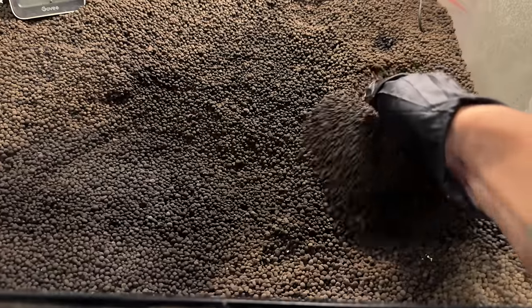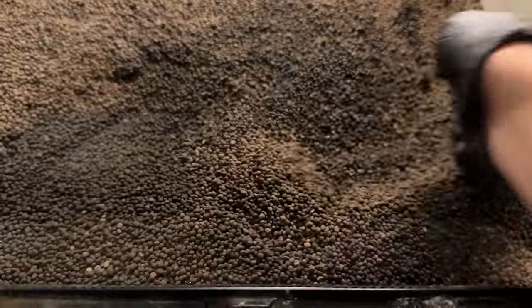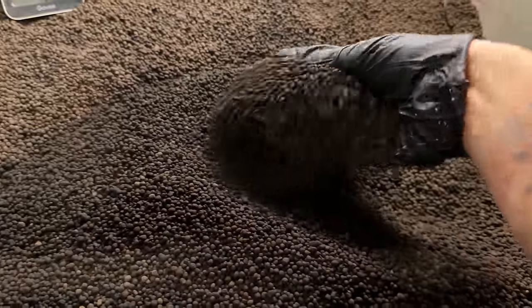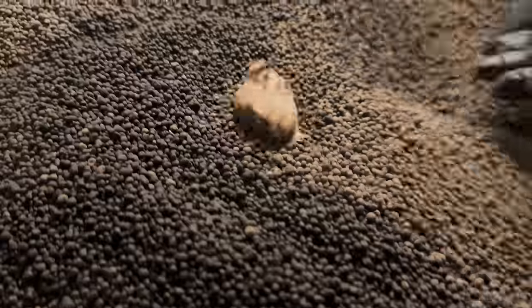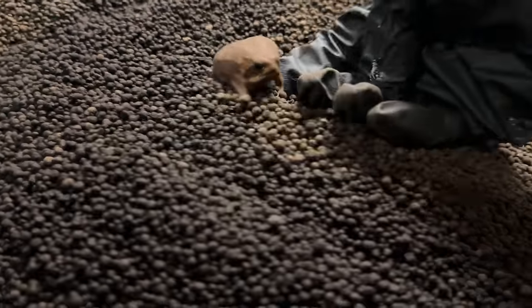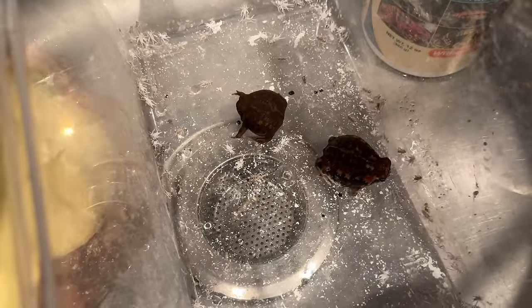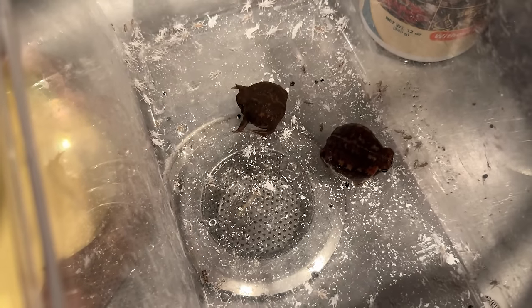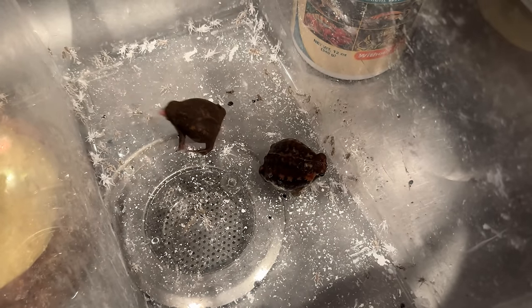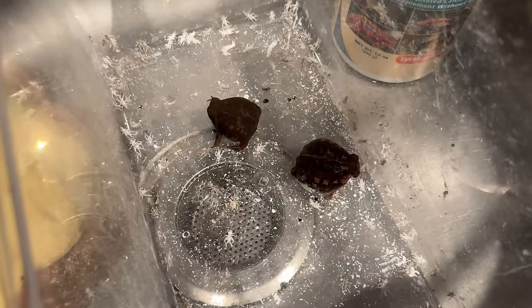So now we dig through the substrate to find the rest of them. It shouldn't take too long. I like to wear gloves so the substrate doesn't get under my nails. But their enclosure is very simple. Oh, there he is. There's one. And by the way, I barely see my rain frogs. For the most part, they are usually stuck underground and just buried in substrate all day, so I hardly get to see them. And we have to grab one more.